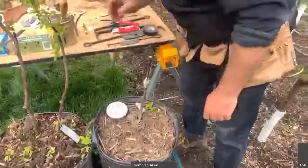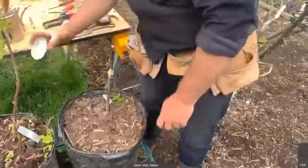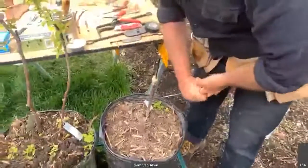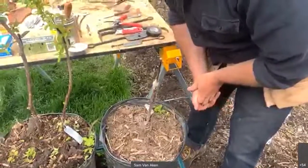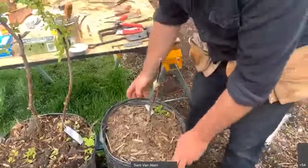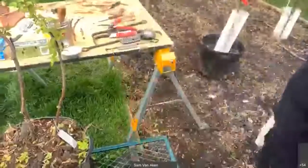So we'll move on. Sam, was this one, this cherry graft, called the cleft graft? Yep, C-L-E-F-T. And are you going to do bud grafting as well as scion grafting? Oh yeah. Yeah, we'll do that right now, actually.